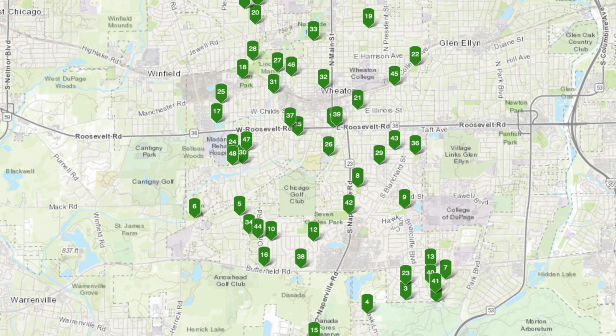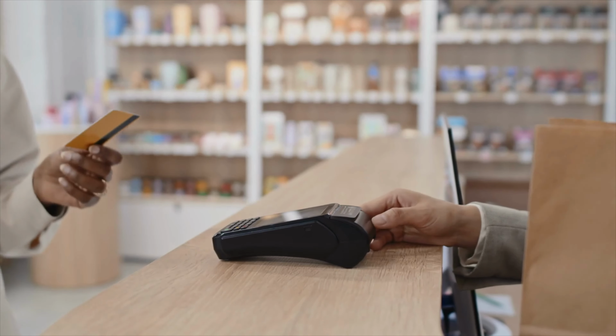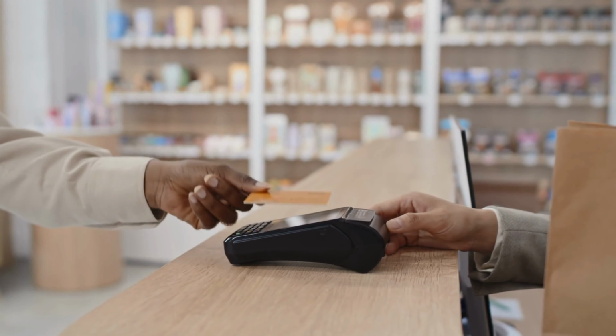Something else I want to touch on is that Wheaton has awesome things to do. Just from the downtown area, and then you've got a lot of shopping in Donata, which is south of Roosevelt Road and just north of Butterfield Road, right along Neighbor Boulevard. Donata has incredible shops, like TJ Maxx, and a lot of different places from Pete's Supermarket, Whole Foods, Jewel Osco, and a lot of little shops and everything like that.